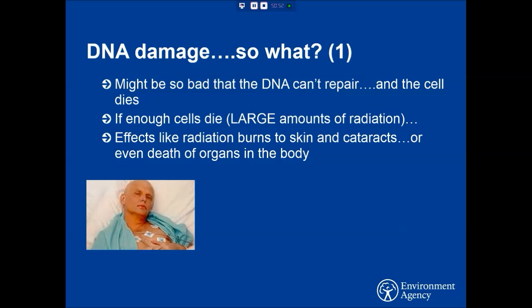But part of my job is making sure that radioactive sources don't get into the hands of terrorists. So it's pretty serious stuff. This actually, other than the dreadful tragedy of Alexander Litvinenko himself, contaminated large parts of London and caused problems for a few days afterwards.